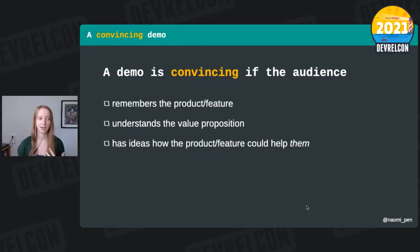You can send out a post-event survey and ask people, maybe a week after, hey, what do you remember of the conference? What are the products that most stuck out to you? What are they useful for? Maybe you can even do that afterwards by just talking to people. Then, of course, be a bit aware you may have confirmation bias.